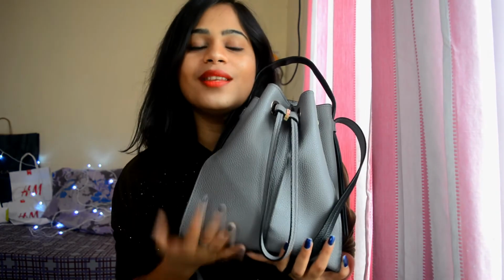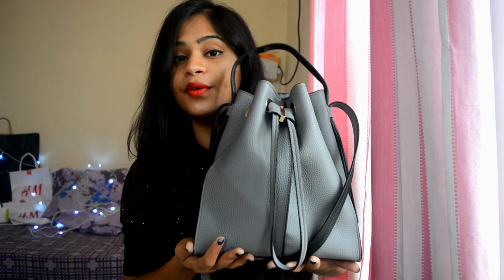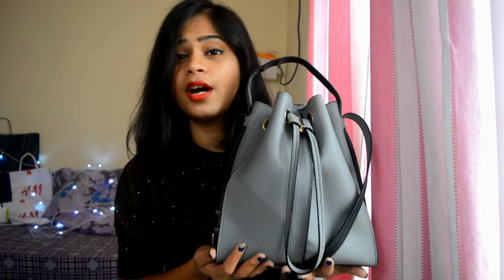The thing which I bought and which made me so happy is this handbag. Yes, just look at it. This one is from Zara. The first time I saw this bag, I was like, hello beautiful, will you go out with me? And she was like, why not, pretty? And here we are, see. So I bought this bag. It was 30% off and I got it for 1100. I mean, a handbag for 1100, why not?